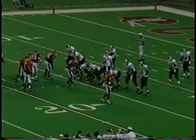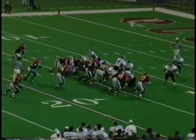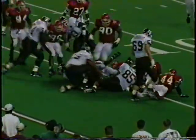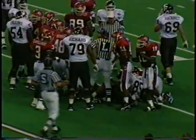And they come in with a short yardage offense. Right, Mahone and Clay, full house backfield. Bullock pitches it to McElroy, looking for the 15, looking for the 16. He got the 16. That's going to be close for him. I think he's going to be a little bit short. I think he is, too.